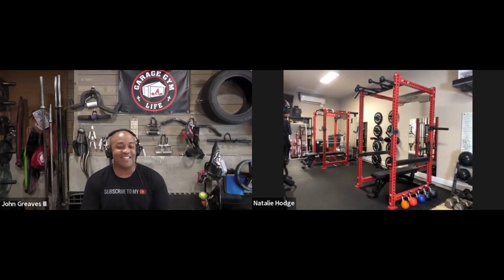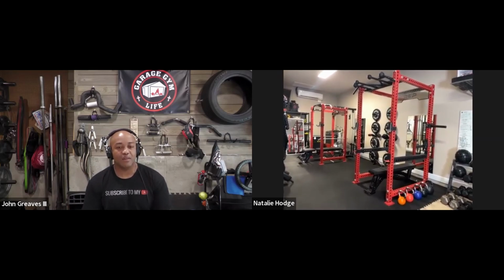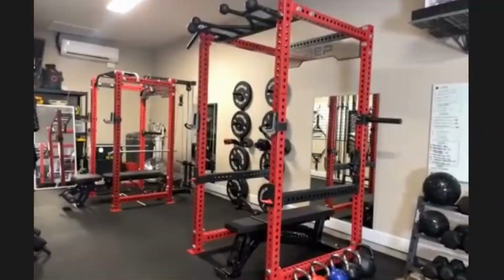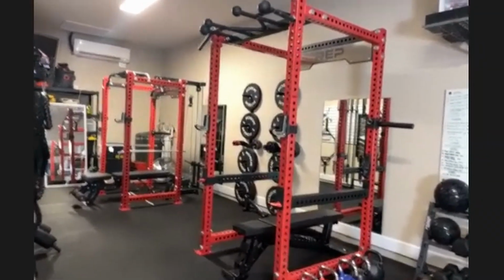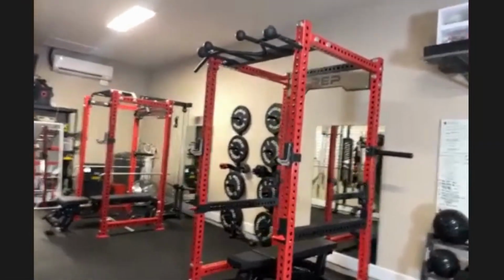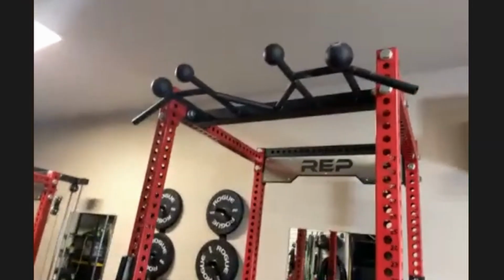And actually, just prior to this Spartan, I even threw my rope up there and started climbing. So just from the floor climbing up, a lot of grip strength and hanging. I've got the multi grip up there. Yeah, I saw those. I love those little grenades.